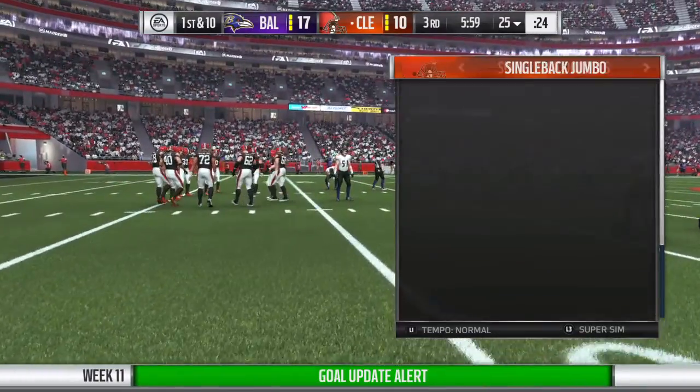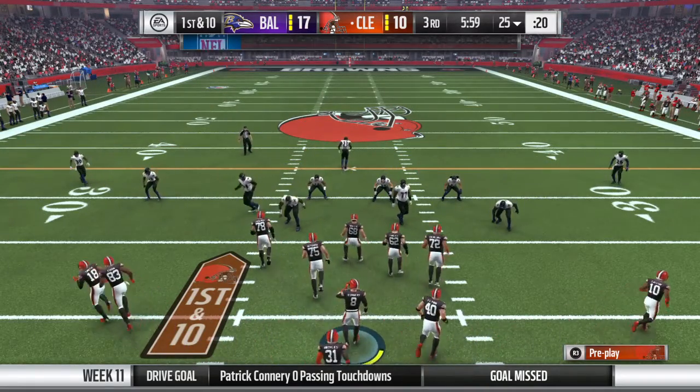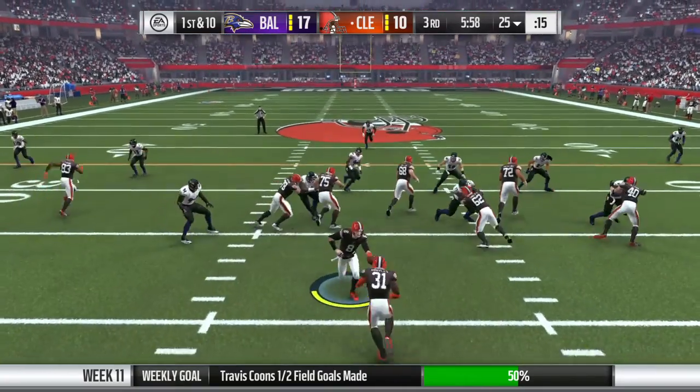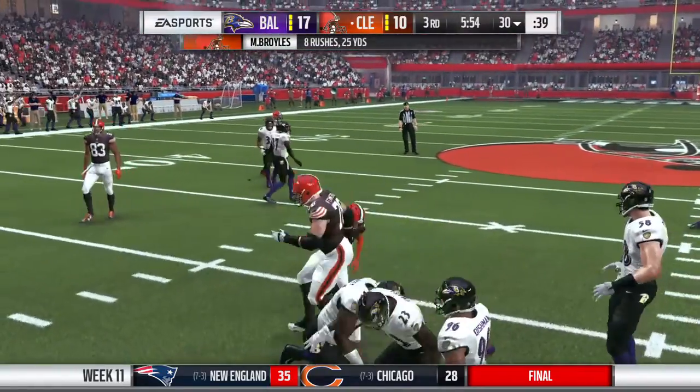This offense is ready to get back out there as they'll have the football to start the third quarter. Here's the Browns offense now, getting set to start off this third quarter. It's a close game, but they're going to need to do a little bit better here in the second half, no? I would agree with that totally.